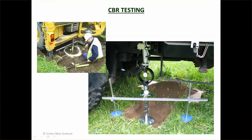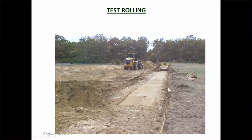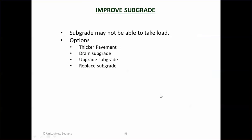It basically measures the deflection of, in this case it's not a road, it's just some soil, but it measures the deflection under a certain load, and it should be a certain value for the road, and that will all be set out in the design documents, or the contract documents. Test rolling involves just letting a roller go over the top of it, watching it. Does the ground actually bounce back? Does the roller make an imprint into it? Does the ground weave? You're looking for all of those things to make sure that the ground is actually compacted to the right level.